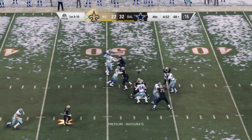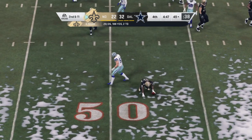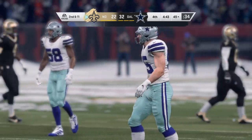They're going to look to throw. Out of the backfield, that's complete to Kamara. And that play will go nowhere. Losing yardage back near midfield at the 49.